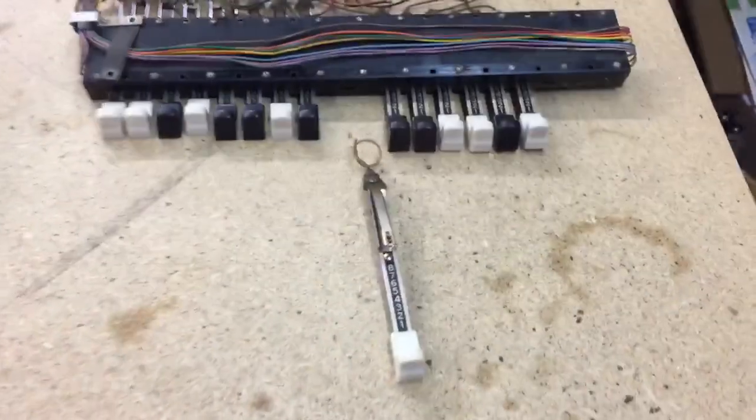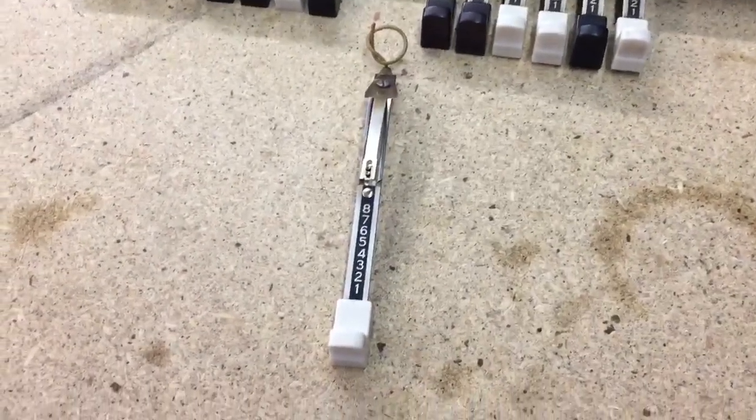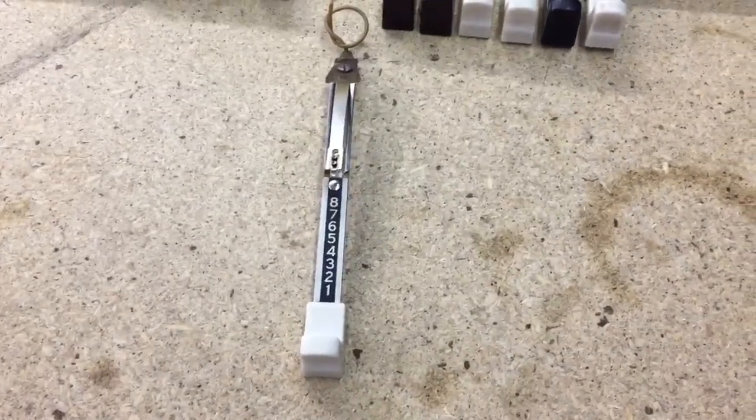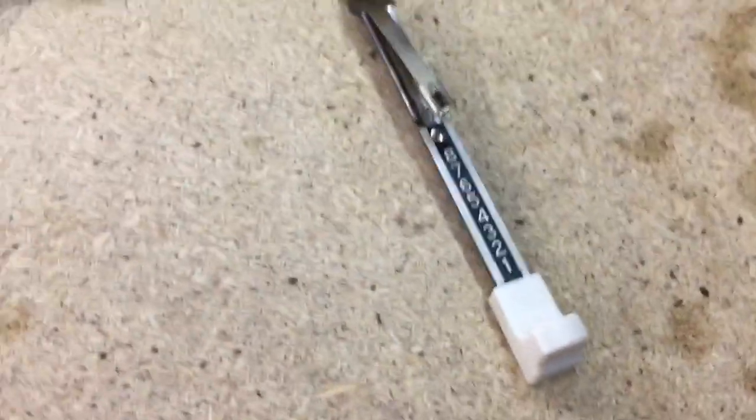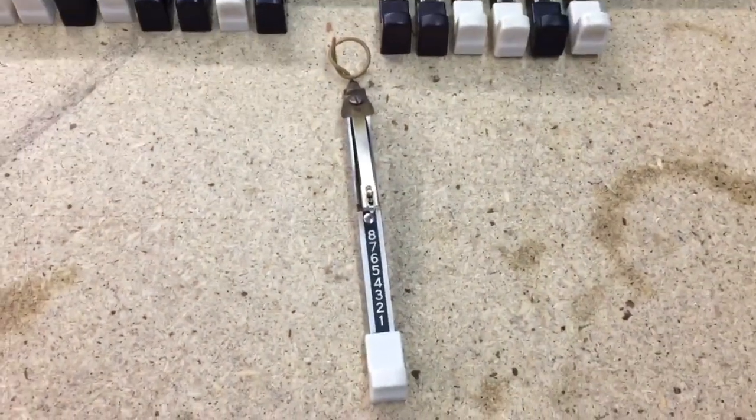flea market. This is another part from the Hammond M3 organ I dismantled. This is a drawbar, ivory white. They also come in brown. I've got a few of them, and these are selling for $5 a piece.